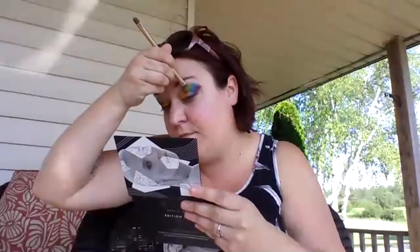This green doesn't want to stay for some reason. Out of all the shades here, the green is giving me the most grief. It's actually making me kind of hate it a lot. And there's one spot that it doesn't want to stick properly.